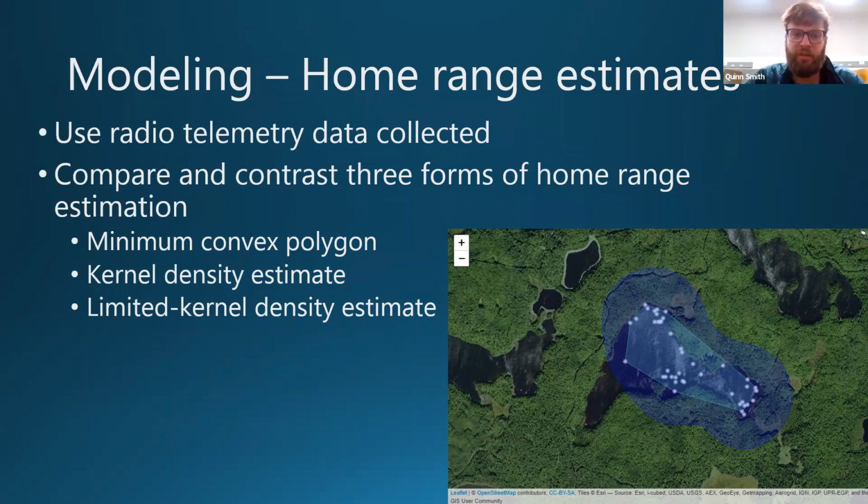And very briefly, kernel density estimates and minimum convex polygons are standards in ecological studies when it comes to calculating home range. But in these small systems with a lot of complex shoreline, there's often a lot of overlap with land. So you can see in this figure here, each of these white dots are location events. The light blue polygon is the minimum convex polygon, and then the dark blue area is the kernel density estimate. And so you can see that there's a lot of overlap with land.